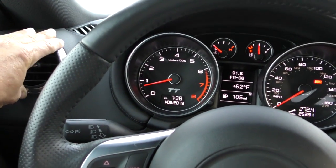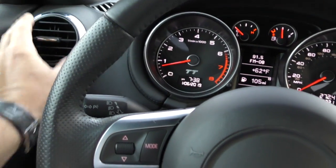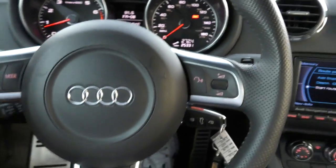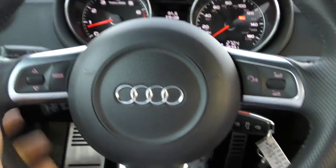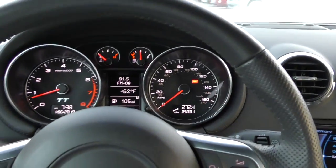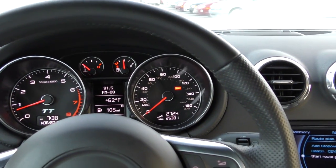Very, very cool vents. I like the metal surrounds. You turn them on and off by twisting them. They're easy to aim. Little guys here, all very nice. Steering wheel, I like the perforated leather here, leather up on top, nice little subdued airbag, very nicely laid out instrument cluster, nice and simple, good visibility, good ergonomics.